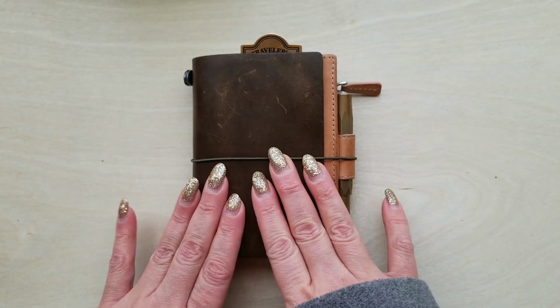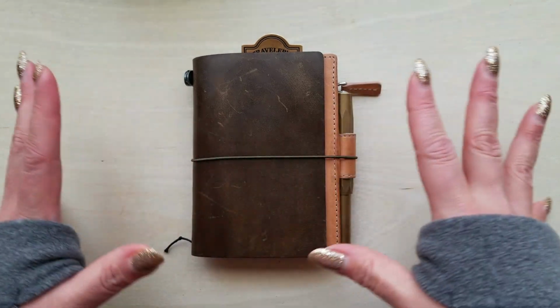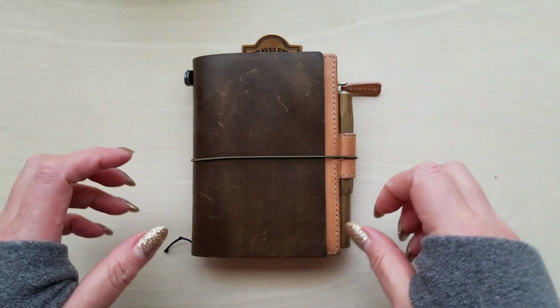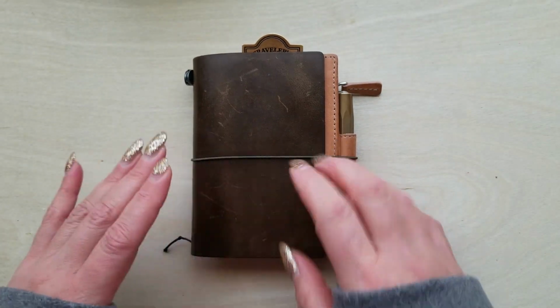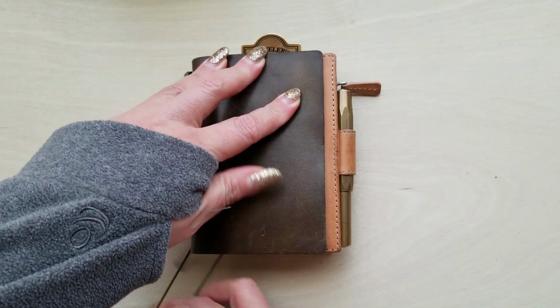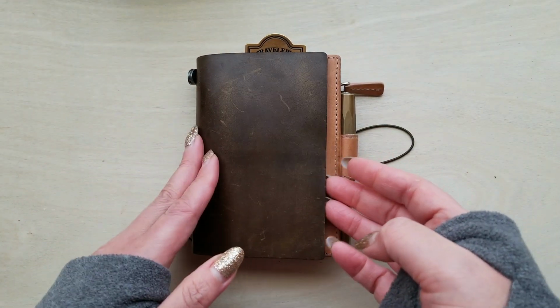But this is an everyday carry for me. I've been using something like this for, like I said, since the mid 2010s, and I just love the passport size. It's something I can throw in my bag really easily. And my system is pretty similar to what it has been for the last few years.